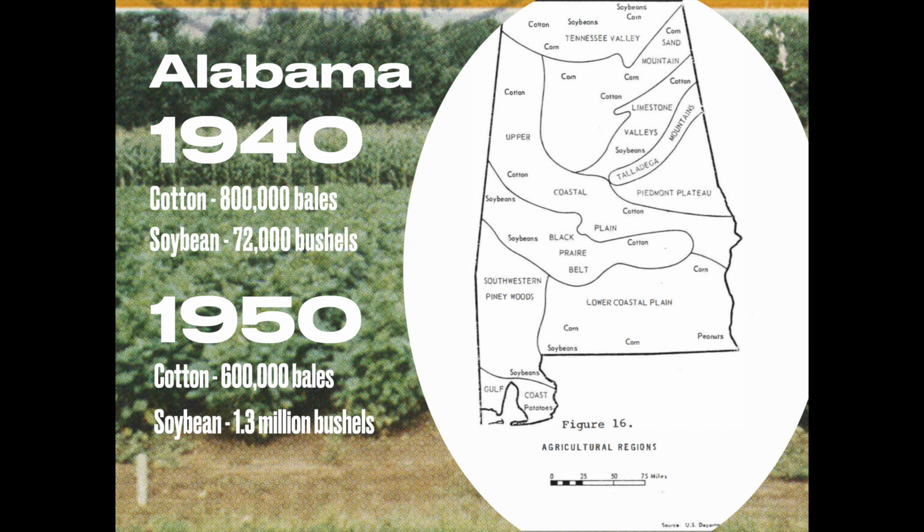Cotton production went up in some years when commodity prices were favorable for cotton. There was an upturn in cotton production, for instance, in the mid-1960s. So in 1965, some 852,000 bales of cotton were harvested. But the expansion of cotton in those years did not come at the expense of soybeans. That same year, the state's soybean harvest came to more than 5 million bushels.